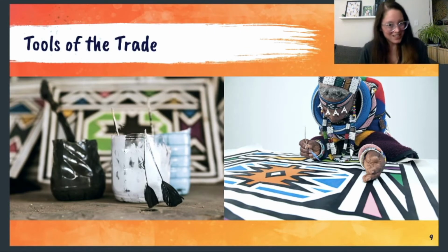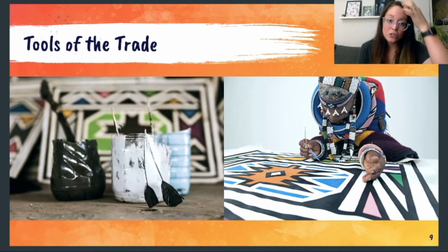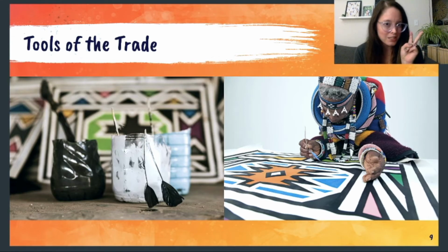Now, I told you that Esther doesn't use rulers or pencils to sketch anything out, but do you want to know about the tools that she does use? On the left-hand side there, those are her paintbrushes. Can you tell what they're made out of? I'll give you a second to guess. Did you guess chicken feathers? No? Those on the left-hand side are chicken feathers that Esther uses to create her paintings. And those are also some cut plastic water bottles for her paint. So not necessarily fancy tools, but she makes some amazing artwork out of it.